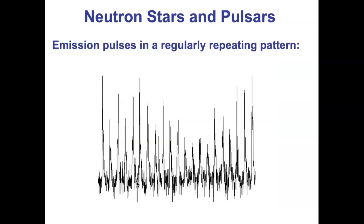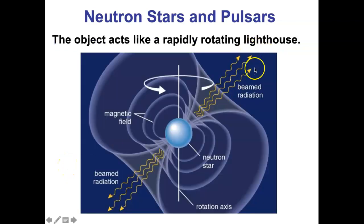Well, if you happen to be sitting, let's say, here, this neutron star now looks like a lighthouse. It's got two beams of light shooting away from it, one out the North Pole and one out the South Pole. And if the Earth is over here, then every time that beam is pointing at the Earth, we get a flash of light.